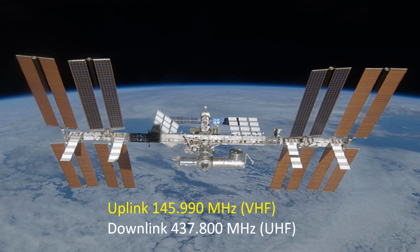Ideally, the antenna has to be pointed in the exact direction, azimuth, and elevation of the satellite for best results. As I do not have an antenna rotator, I have to be satisfied with an occasional contact when the satellite is in the direction of my fixed antenna.